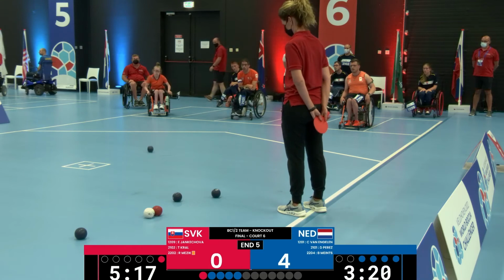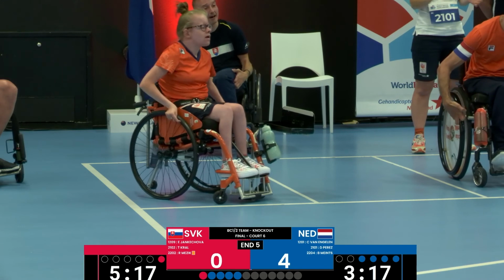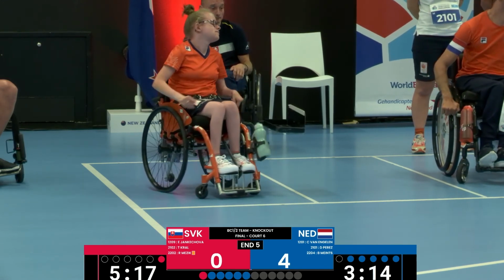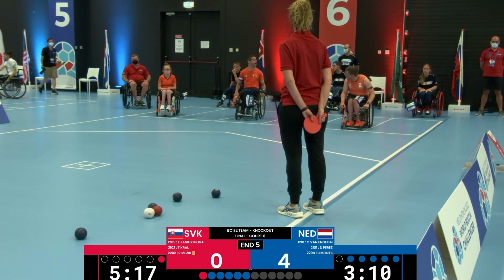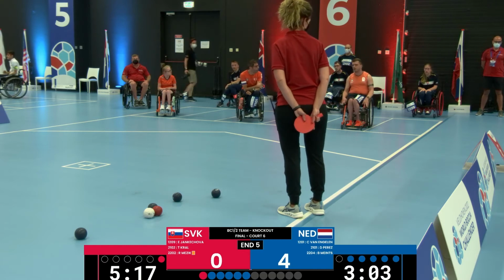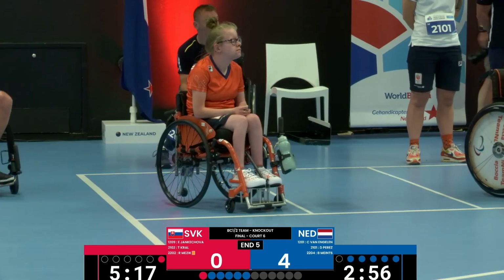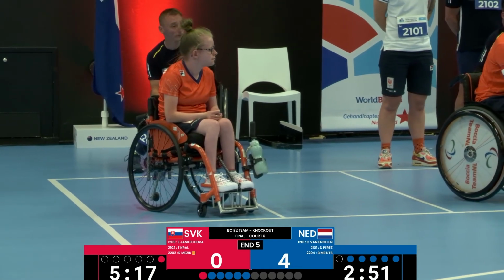Let's see. That looks better. Oh, wonderful shot. Great ball from Van Engelen, playing it exactly to the red ball from Mazik. And that locks up the situation pretty well. It's straight in front of Mazik, and both Kral and Jankachova cannot get to that blue one.